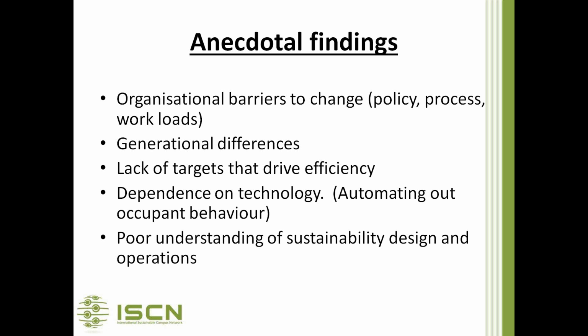The way the buildings are set up for their air conditioning systems, people don't use those effectively. They leave windows open, which actually then means the air conditioning systems have to work much harder.